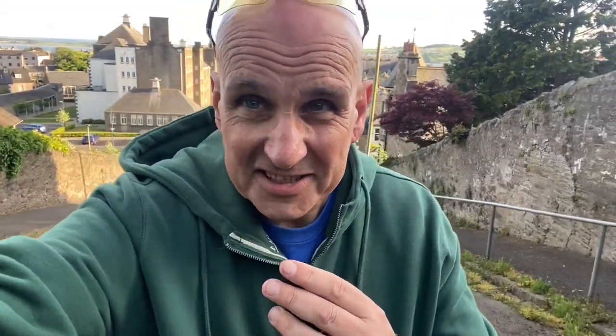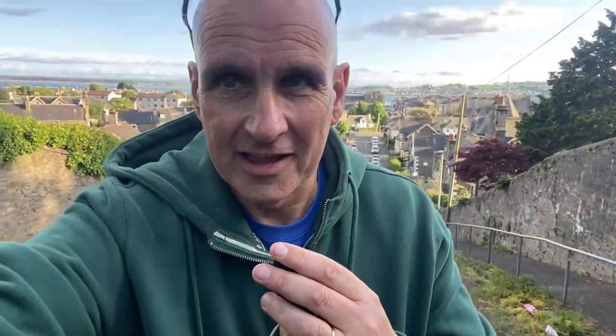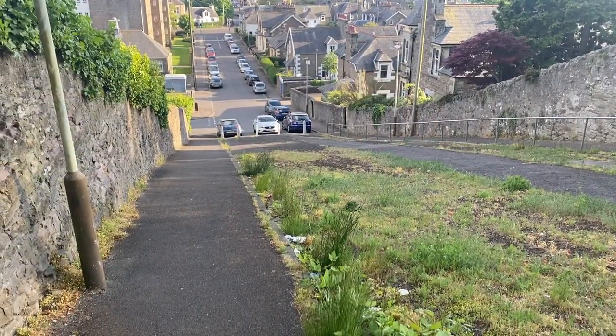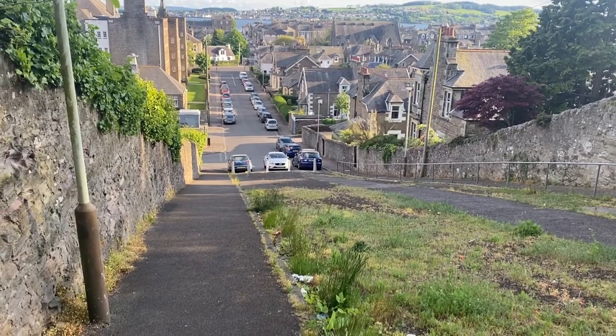It's a killer. It's very short and steep. I mean, with my breathing as it is, Christ. Whew. Winnie Bray. So I think this is the steepest part of the street. It's like San Francisco.